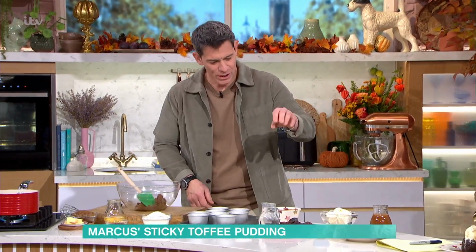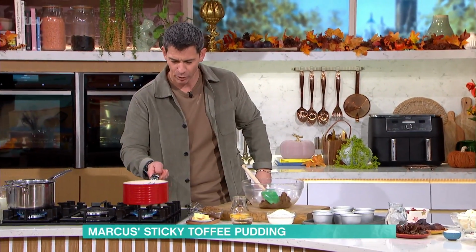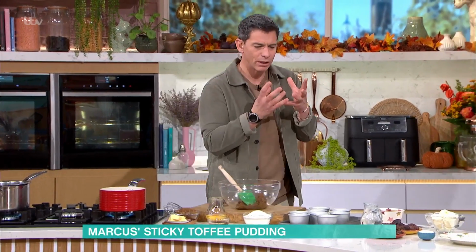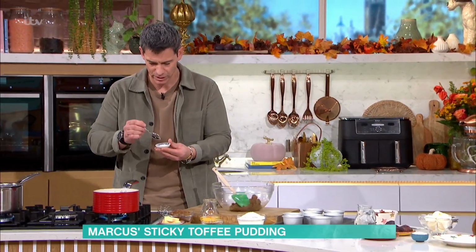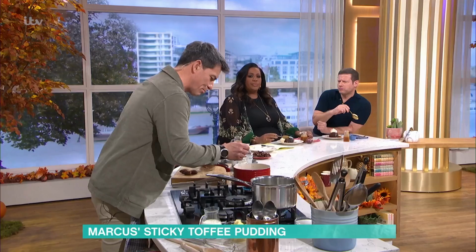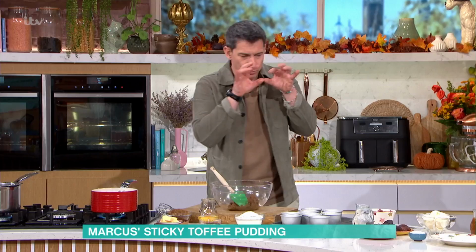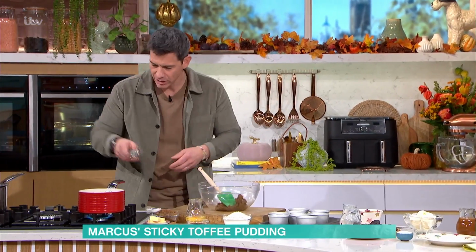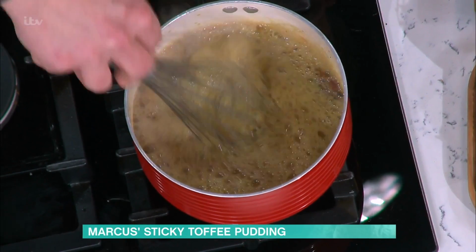It was delicious. So with the dates, what we do is chop those up and remove the stones, pop them in some water, and boil them up just to soften them. Then we add a little bit of bicarbonate of soda, which basically breaks them up. It causes a reaction, allowing them to puff up. When you pop these in and they're boiling, it breaks them down, and then you can literally just get your whisk in here and crush them, and they become this sort of paste.